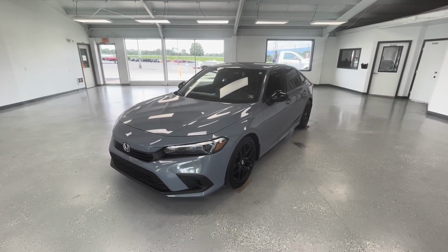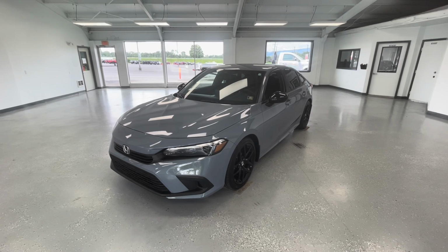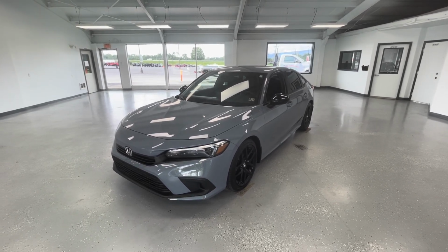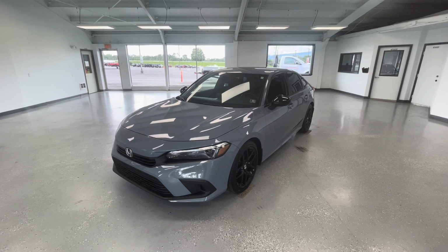We have a stunning looking vehicle here in front of us today. Today we're going to take a look at this 2022 Honda Civic Sport in a Sonic Gray Pearl Metallic exterior. Now I would also like to mention that this vehicle does have a clean CARFAX with one previous owner. We're going to walk around, show you some features, advantages, and benefits to own this gorgeous vehicle.